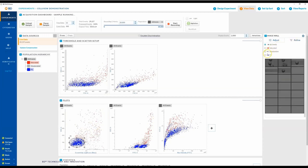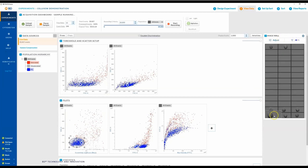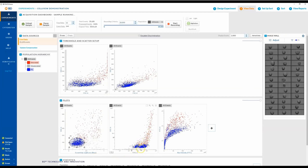Now, if I go up here to the image wall and refine it to select the singlets, you can see that these cells have been cleaned up quite a bit. Now that's all fine and good, but let's dive into an application that you really can only do with imaging.